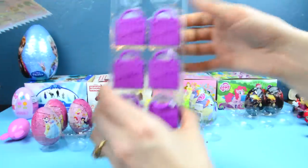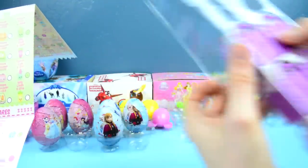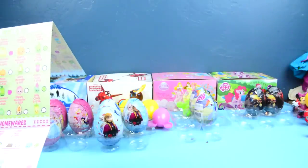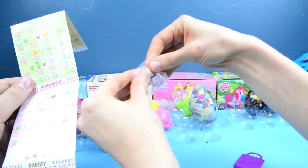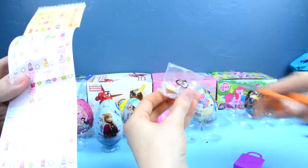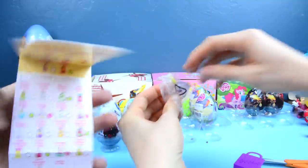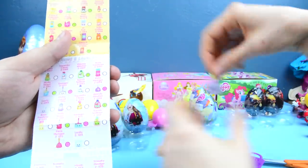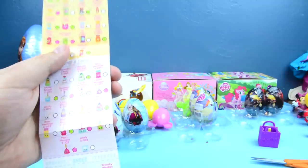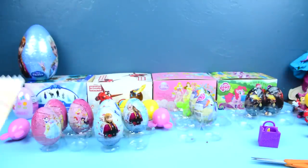Okay. Now it's time for the mystery ones. Woo! It's your favorite part. Oh, we got the plunger. It's an ultra rare. Do you have that one? I do have that one. I don't know if I have this color, though. Okay. Peta Plunger. Yep. Exactly. Okay. Next bag.